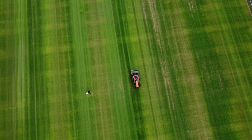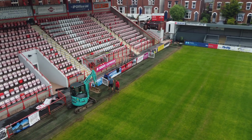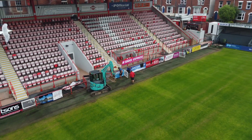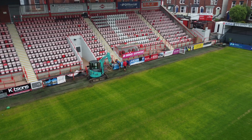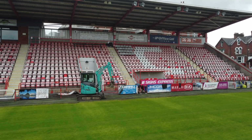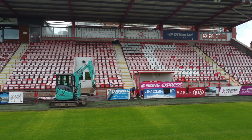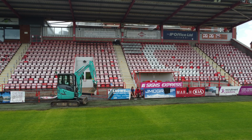And so the AstroTurf on the side of the pitch that runs along in front of the IP office stand, that was getting ripped up today and it's been placed back down. What's been going on there? Ripped up? It's a bit of a harsh word. Rolled up. Yeah, it was gently rolled up with a 3-ton swing shovel. Where we completely relayed the pitch and levelled it up, it picked up some undulations in the AstroTurf, and obviously it needs to be flat. It needs to be flat from the grass straight onto the Astro.